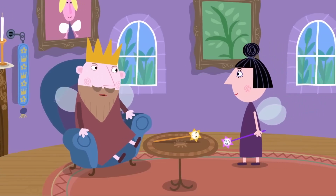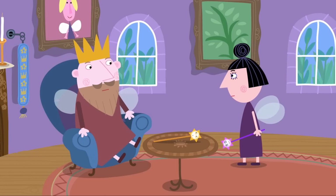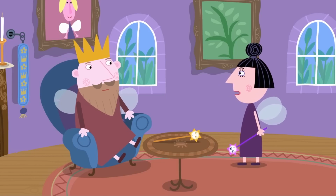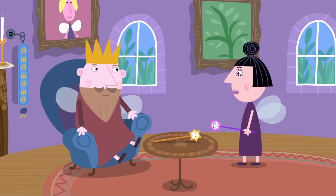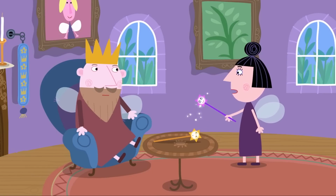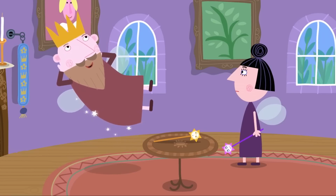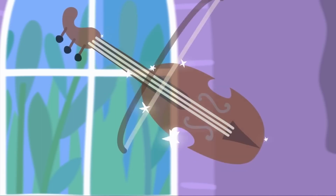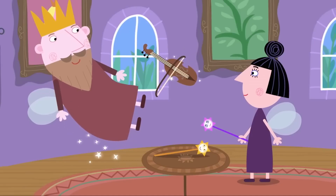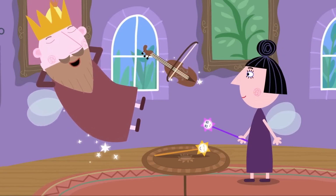This chair is a bit hard. Can you do a magic spell to make me more comfortable? Oh, King Thistle, you lazy thing. You could do a magic spell yourself. But my wand is over there. Oh, OK. Humpty Lumpty Dumpty, make King Thistle nice and comfy. Ah, that's better. And some music, please. Oh, tra-la-la, tra-la-lin, music please with violin. Ah, lovely. Thank you. You can go now, Nanny Plum.